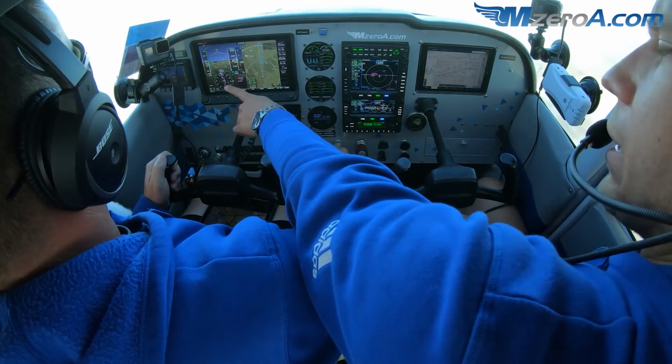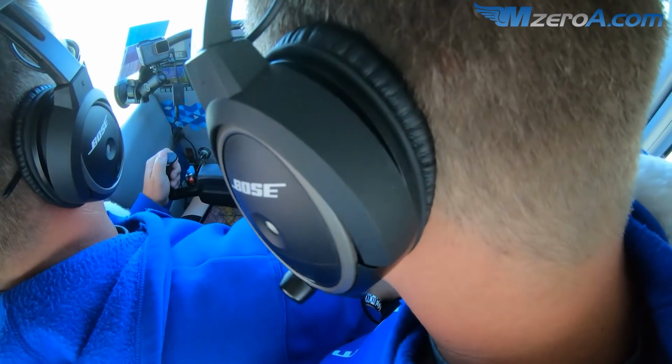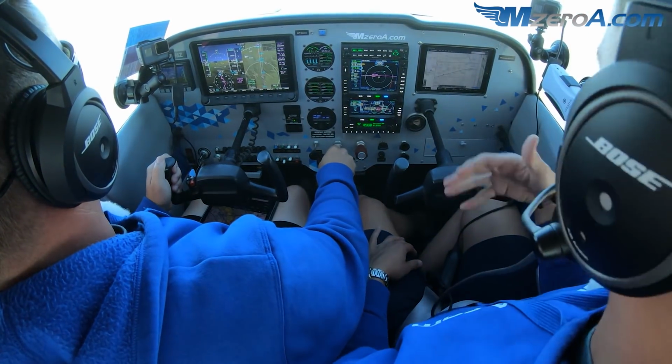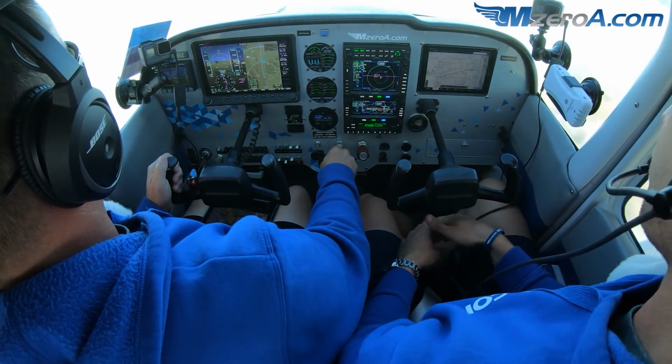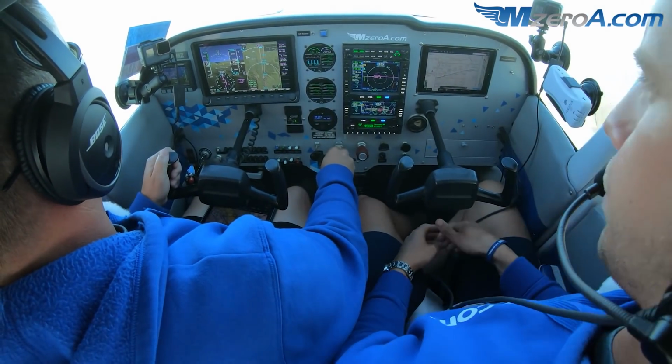Remember, a glide slope is configured for 500 feet per minute. So at 300 feet per minute, you're never going to catch up. You're going to keep losing it. So you need to, if anything, go 550, 600, just a little bit past that. And use power to do it. Don't push the nose forward. Just use power to do it.